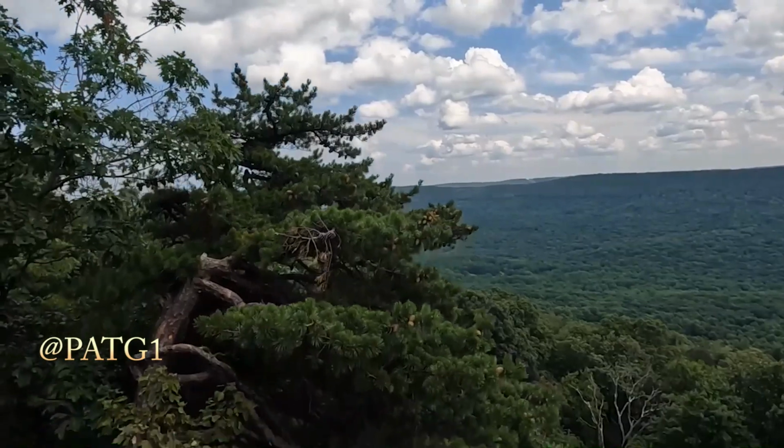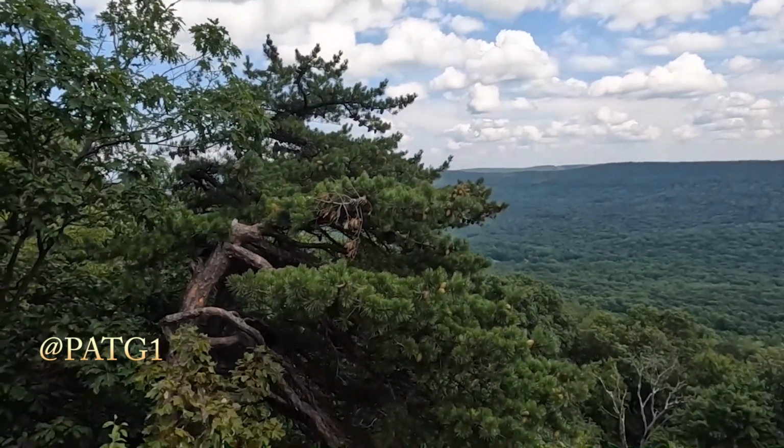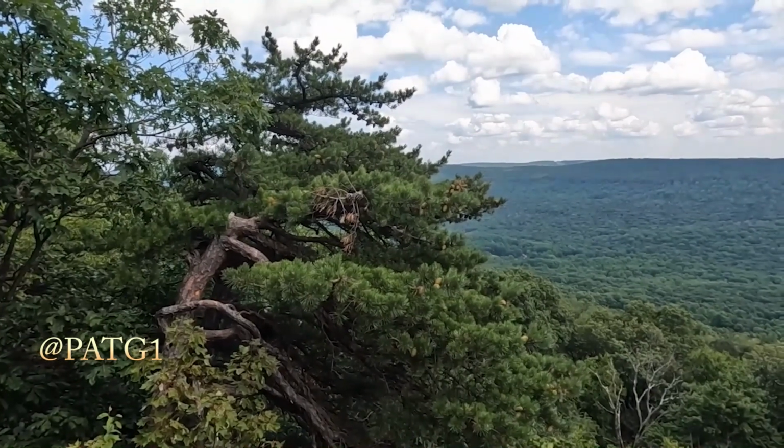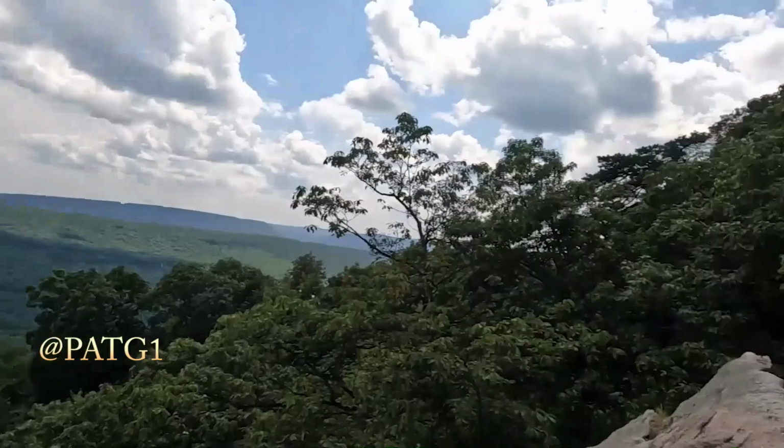Beautiful pine trees. You wonder how that pine tree there can hang on the side of that cliff. It's loaded with pine cones. Very cool stuff out here. Hopefully it won't rain on me tonight. I should be about halfway down to the shelter.